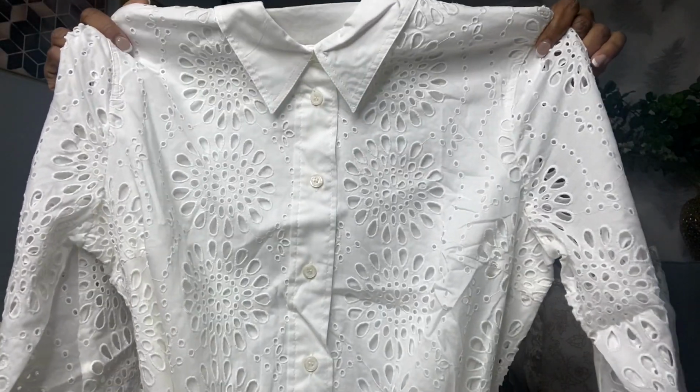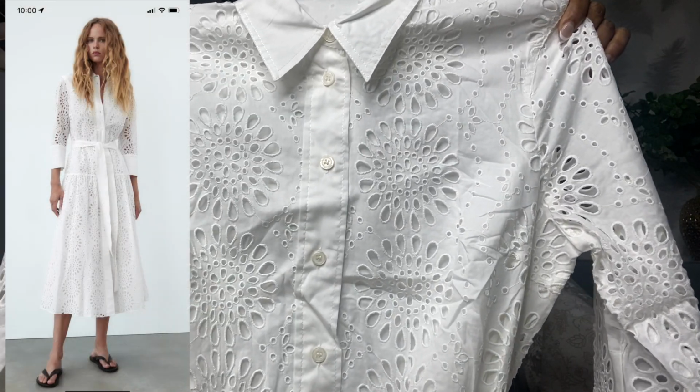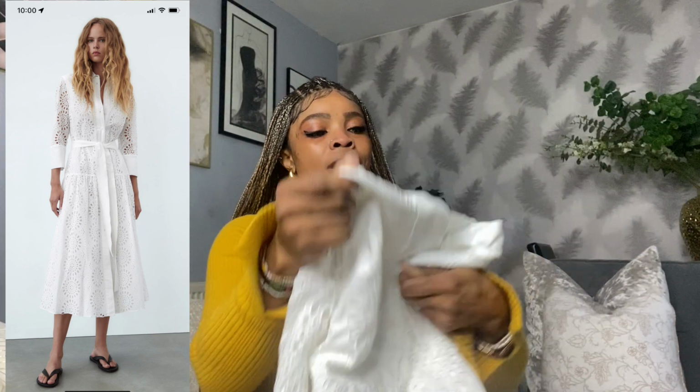The next piece I will be sharing with you guys is this shirt dress with a belt. It used to retail for £69.99. I didn't pay that price tag. I bought it for £25.99. To be honest, I bought this dress, I think, in the second week of the sales, and I'm happy I decided to buy it at that point.